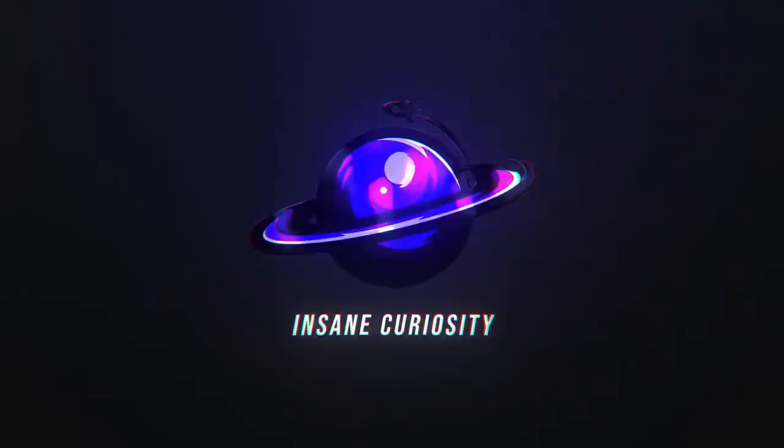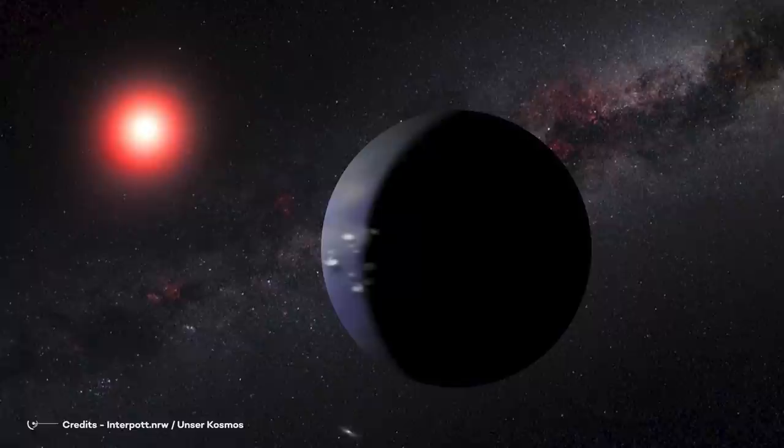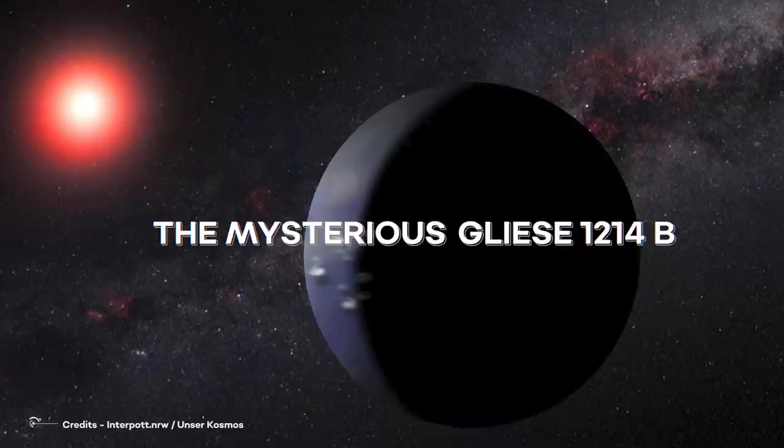From what it is to how it's special compared to other planets and more, join us as we break down the mysterious exoplanet Gliese 1214b.